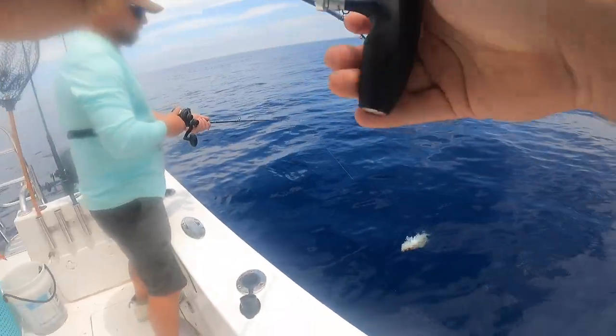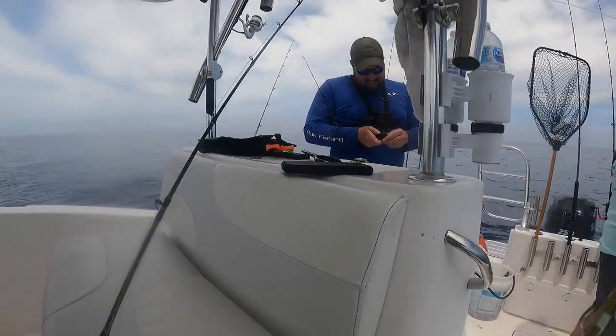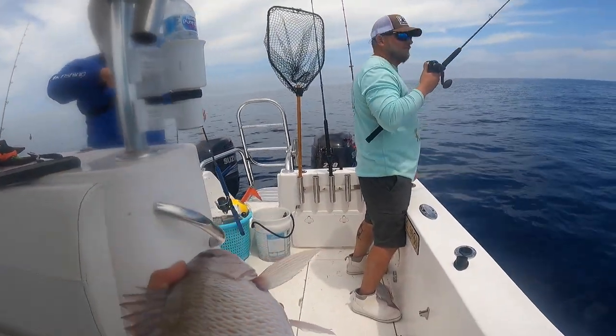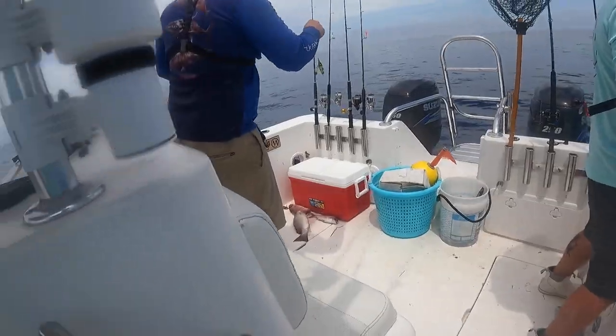Oh, look at the mangrove. That's a mang? Jesus. Oh, mango! Hey. Slow pitch jig mango! What leader do you have on that? This is 40. That's 30. That's 30. Nice, dude. Big mang.